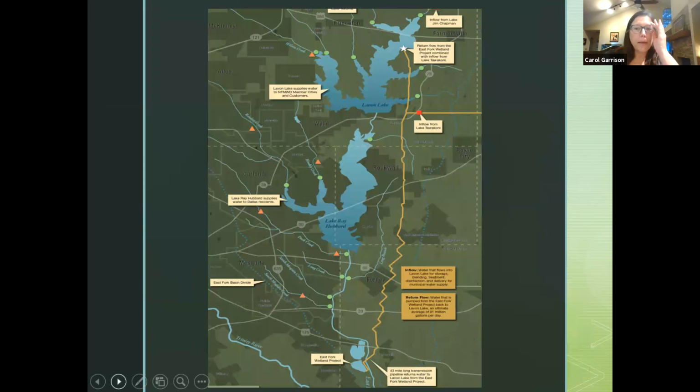So let's get a little bit of orientation. I got some good labels on here. Again, here's Lavon Lake, which is the main reservoir for the North Texas Municipal Water District. Here's Lake Ray Hubbard. That's the main reservoir for the city of Dallas residents. And down here is the East Fork Water Reuse Project.